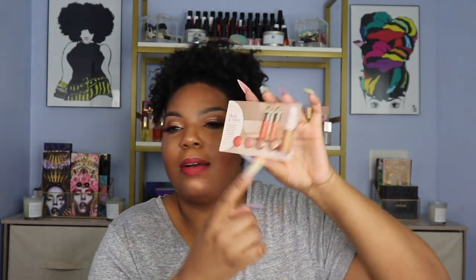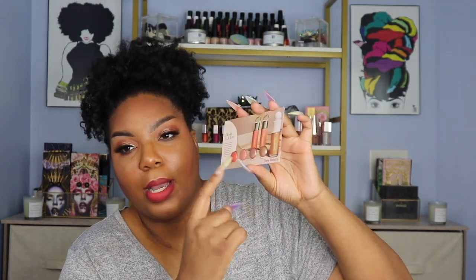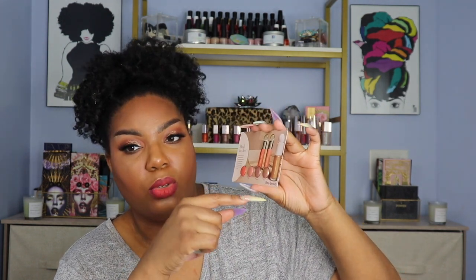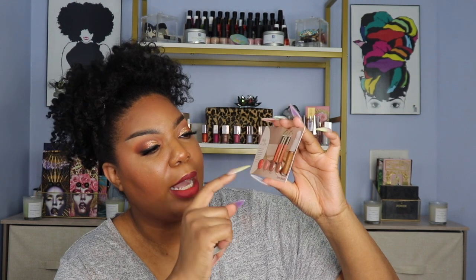Okay. And then I also got this Rare Beauty Blush and Glow sample. So it has 2 blushes here and then 2 glows. I have the blush Joy, and then I have the highlighter Flaunt, and you guys will see me use the highlighter at least today. But I did want to try some other blushes from her because I've only tried the oranges. So I just picked it up because it was a sample. So, you know, we like samples.